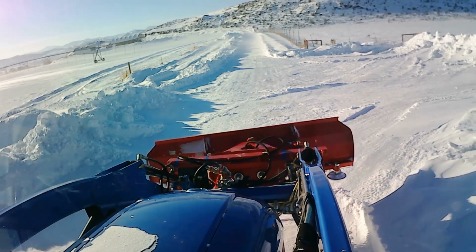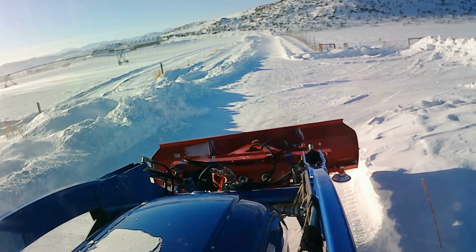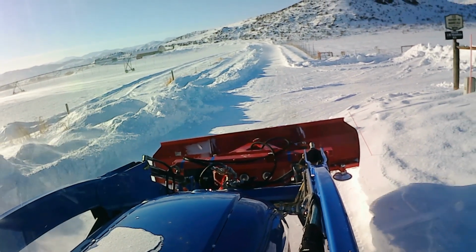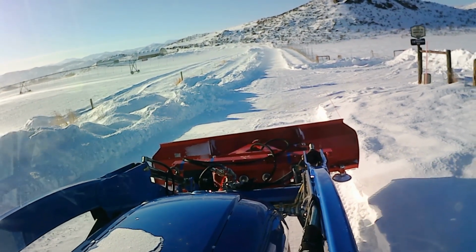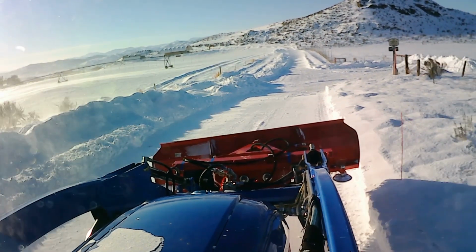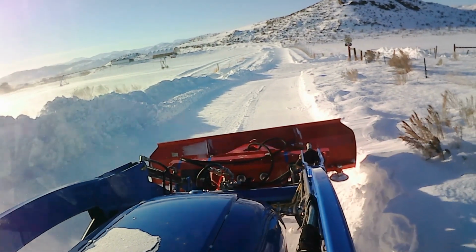This is out on the main road of the property that I actually live on. The other one was just kind of an access road that goes to my neighbors and my house. But this is the main road. It's a private road, but the snow had drifted in pretty darn bad. There are places where the drifts were 3 feet and better.